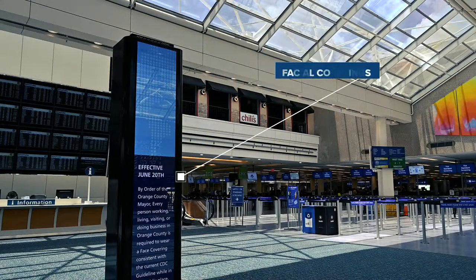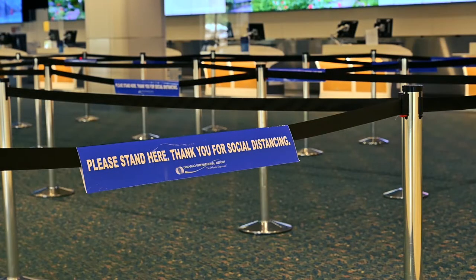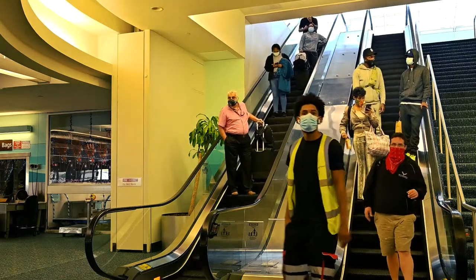In accordance with the executive order issued by Orange County Mayor Jerry Demings, all members of the public are required to wear a facial covering with some exceptions. We also ask that you adhere to the CDC recommendations by washing hands regularly and practice social distancing by keeping 6 feet between you and other people whenever possible.